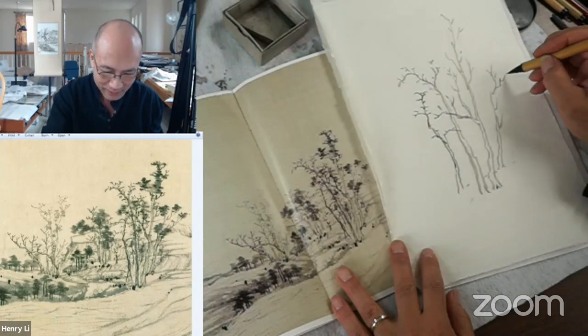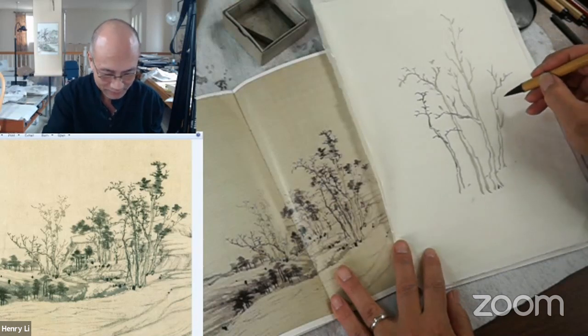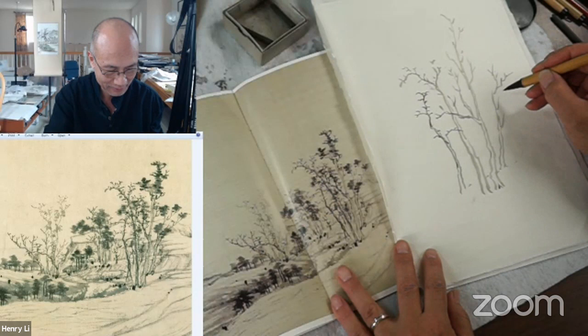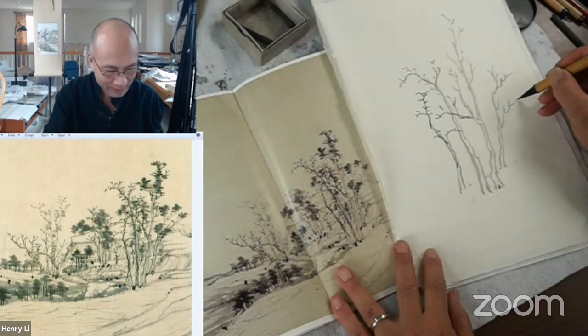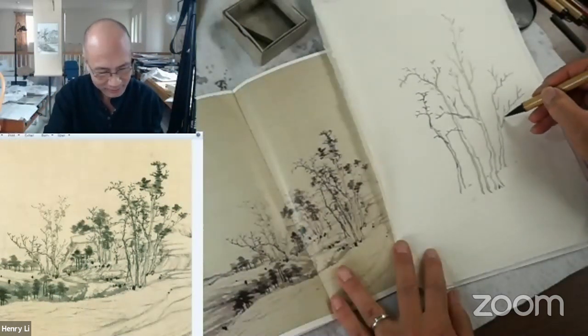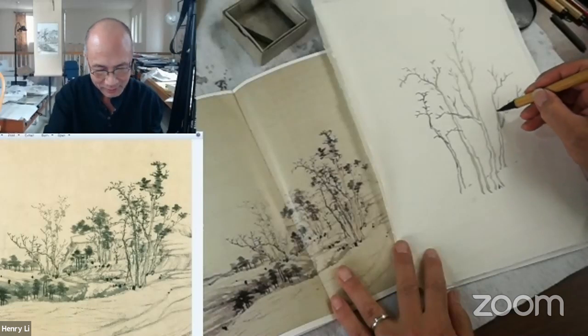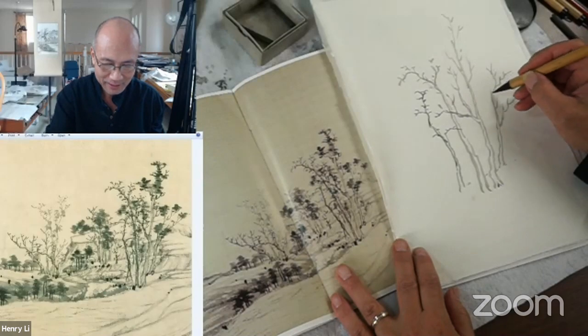Oh yeah, he had the inscription telling the story of how he did it in 7 years. So he added some details and some washes here and there during the 7-year period. But the main framework, maybe, you know, he did one section this year.